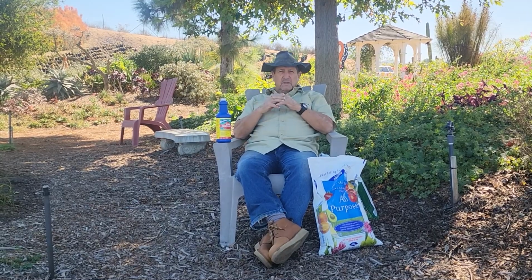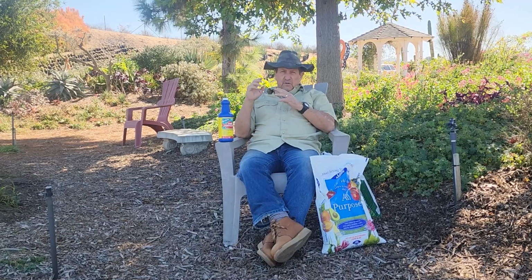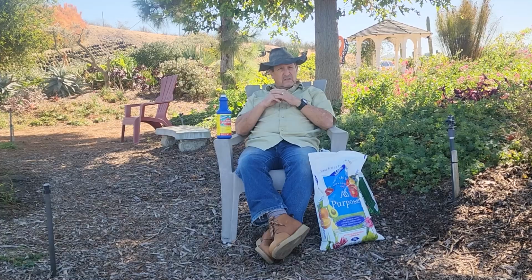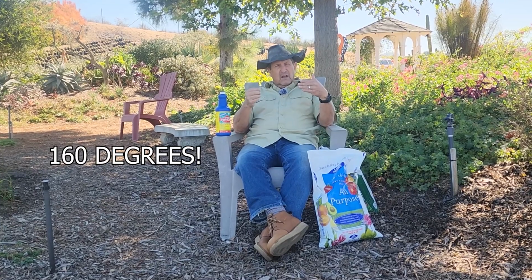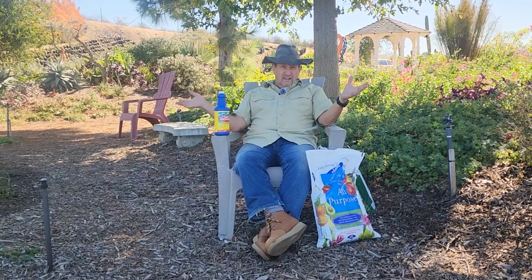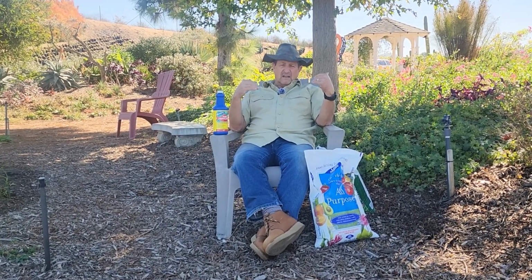Julie, who's here with me and who's holding the camera, asked me about the compost piles that I said get really hot, up to 160 degrees, which, by the way, is the terminal living temperature. After that, the little organisms that live in a compost pile die. It gets so hot that they die. So it doesn't really get hotter than that temperature.